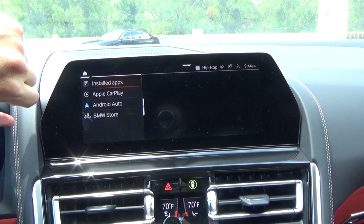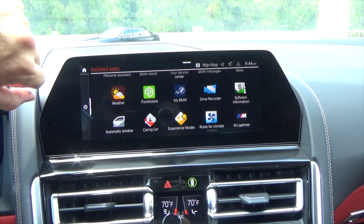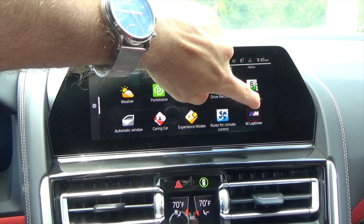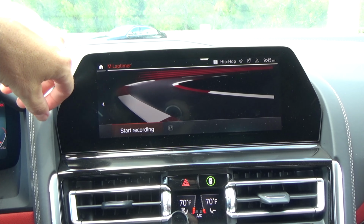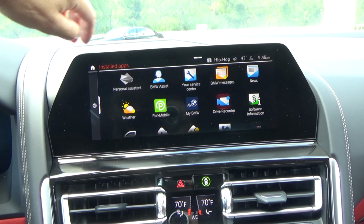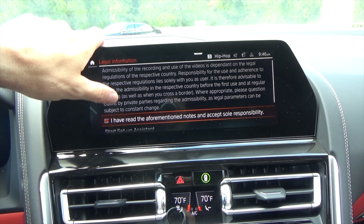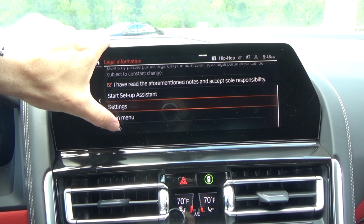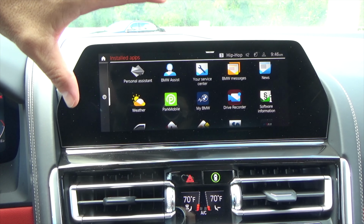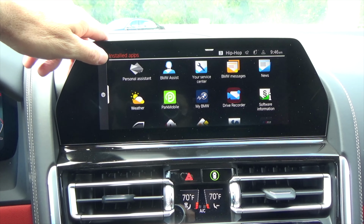Go down to your apps. You can move this over, slide this down so you can see everything that we have. You can do your M lap timer, which will take you into where you can start your recording for your track racing in the vehicle. You can go into your driver recorder, and this is basically your dash cam. You would just acknowledge that, and you could set everything up. The nice thing about this is everything would be integrated here, and then you can just download it so that way you can give it, God forbid, for an accident.